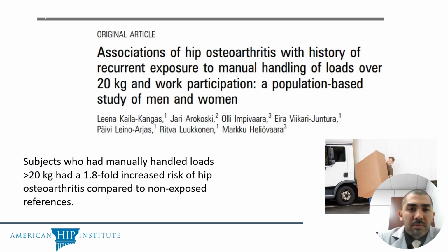An article that was published in the BMJ in 2012 followed people that manually handle loads over 20 kilos. They found that if they were exposed for over 10 years, the risk increased by 2.2, and if they continued for over 24 years, the risk increased up to 4 compared to the non-exposed population.